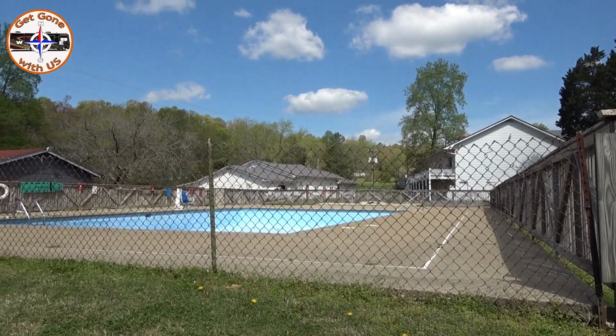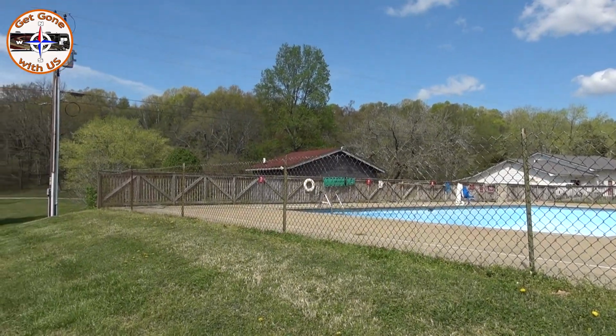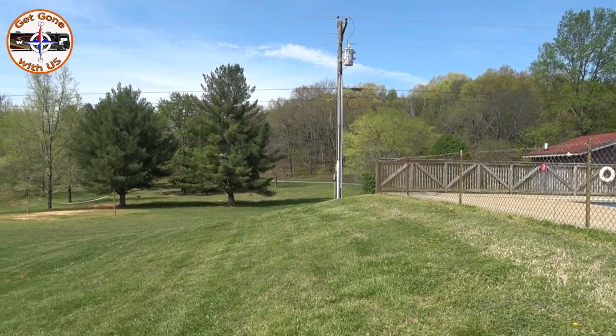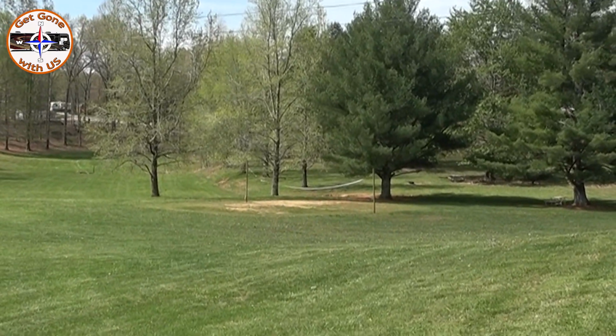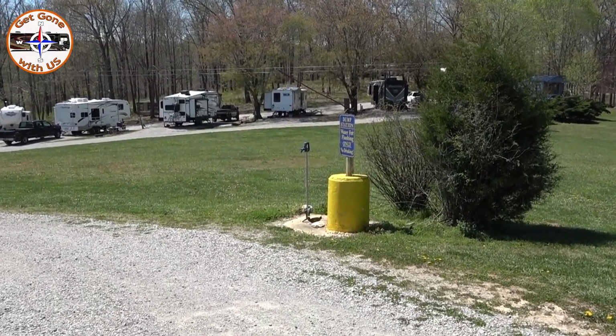They do have a pool, but it doesn't open until Memorial Day weekend. They are open year-round here, but their active season is considered from Memorial Day through October. And they do have a volleyball net. They do have a pull-through dump station. Something to be said about full hookups, I'm just saying.